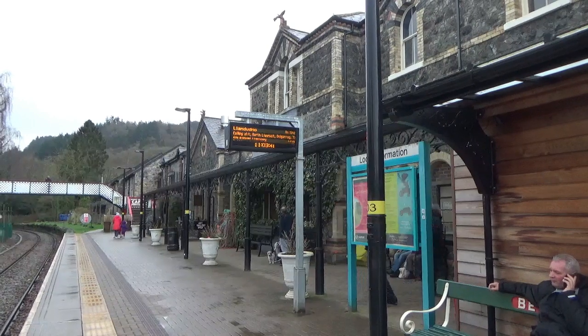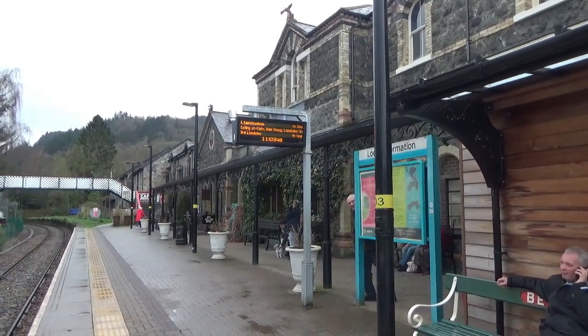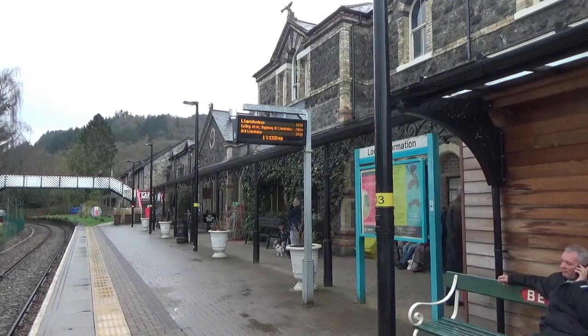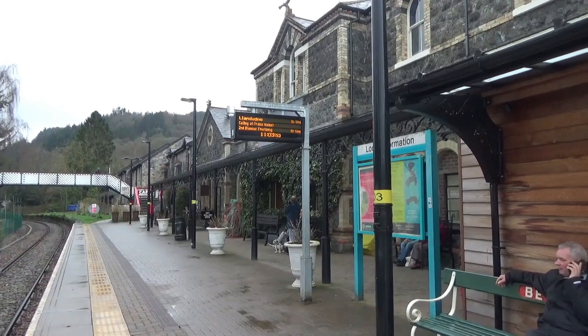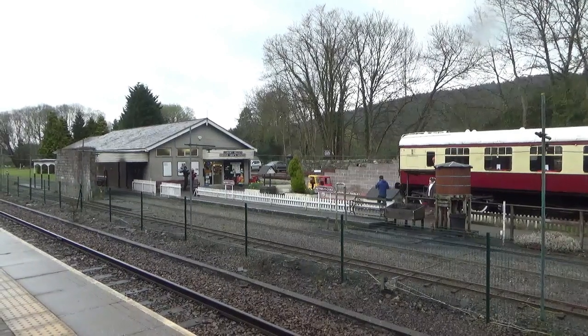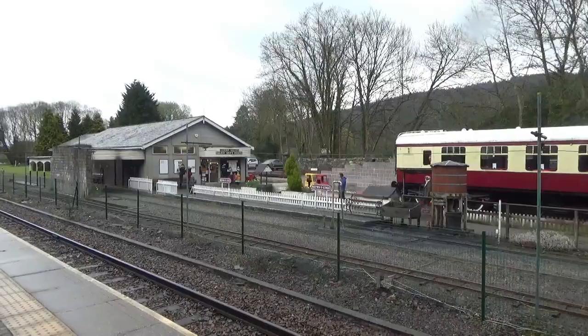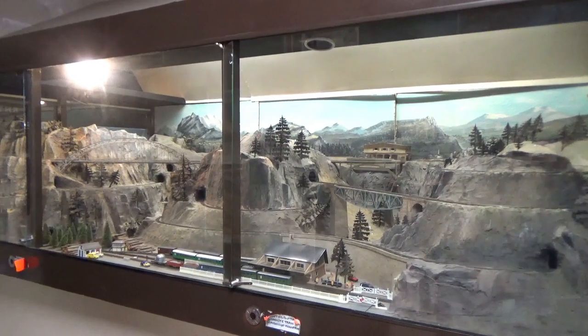Betws y Coed Station once had two platforms and a camping coach from 1955 to 59. In 1960, this was replaced by an ex-South Eastern and Chatham Pullman, which is now part of the Railway Museum. Established in the 70s, the Conwy Valley Railway Museum is housed in the former goods yard, and inside is a fine collection of layouts.